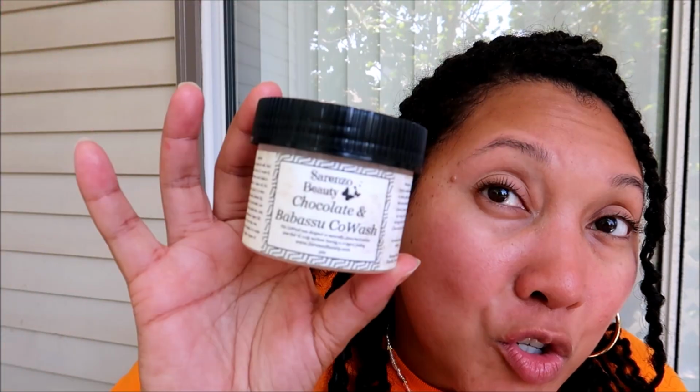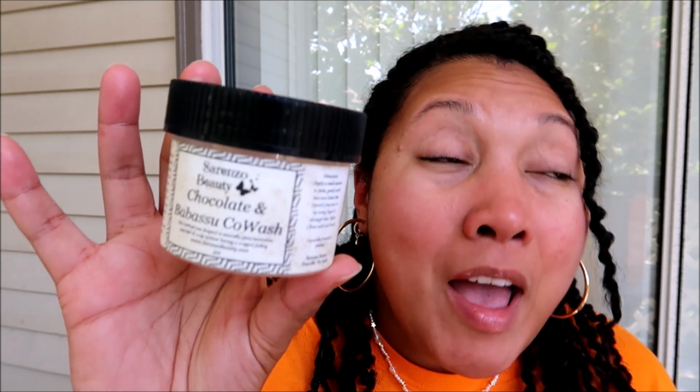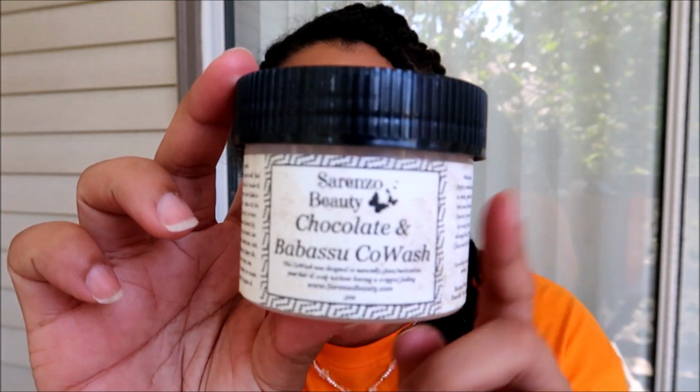I used the Serenza Beauty Chocolate and Babasu Co-Wash to basically detangle my hair, and that did not work out. Although I found that it was too thick for me to use as a co-wash, I think I may have had better luck using it as a deep conditioner, because when it comes to detangling, I need very thin, slippery products. Every blue moon, I can use a thicker product to at least soften my hair, and I can eventually work out the tangles, which is what I was looking to do with this. But this is definitely a product where it's either use it the way it's intended, or maybe don't just use it as a pre-poo.